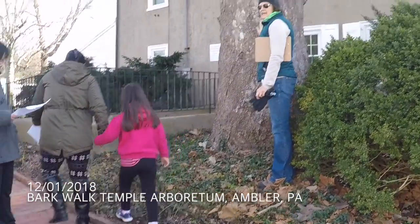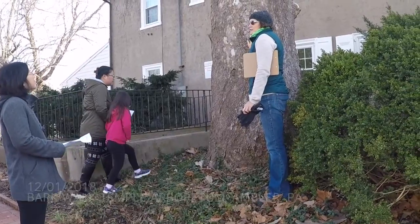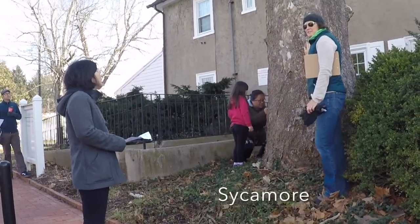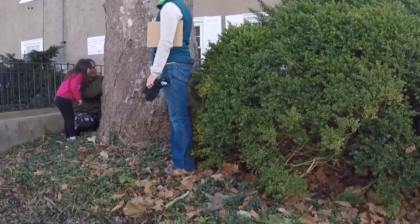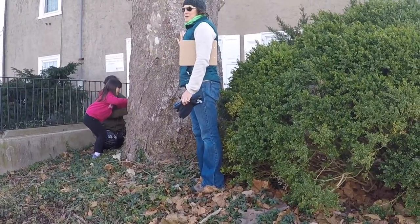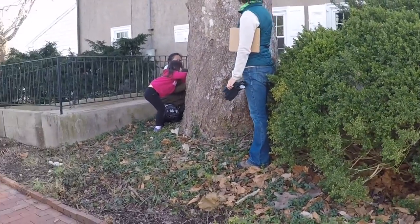So this is a native tree. It's native to river plains and lowland areas. That's where it really likes to grow, in really rich, fertile soil. You can see they get enormous. This is a small one. I know where the 8th largest one in Pennsylvania is, and 3 people couldn't wrap their arms around it. And that's just the 8th largest one.